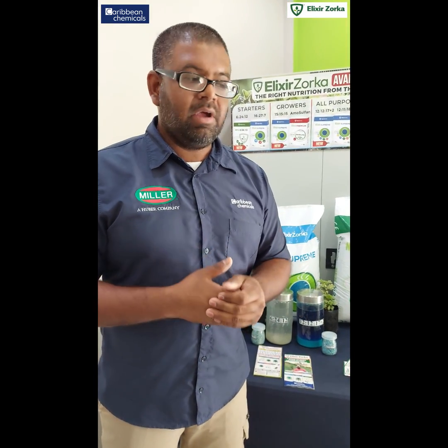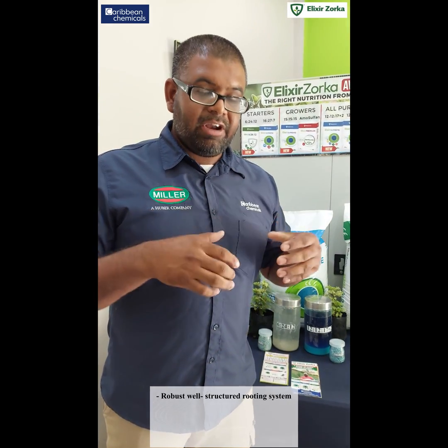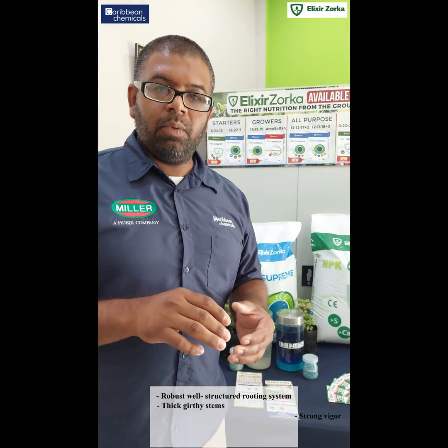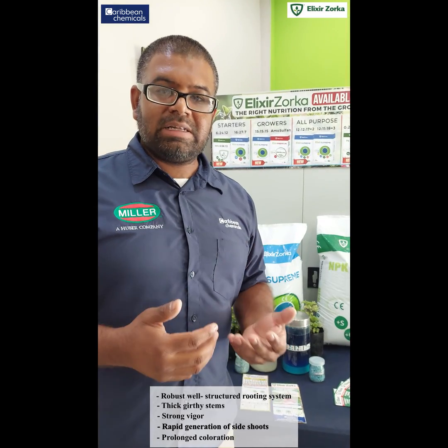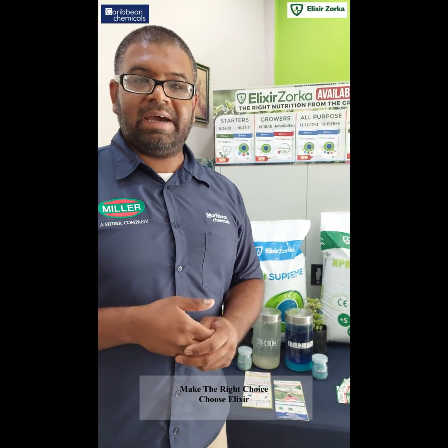So what can you expect from using this Elixir 62412? Well, you can expect a robust, well-developed plant with a very well-developed, robust rooting system. You can expect a plant with a very thick, very girthy stem. You can expect a plant growing with very strong vigor. You can expect a plant with very strong development of side shoots. And lastly, you can expect a plant with a particular coloration that is prolonged because of the ingredients incorporated into the fertilizer. It is made available over a period of time, right?